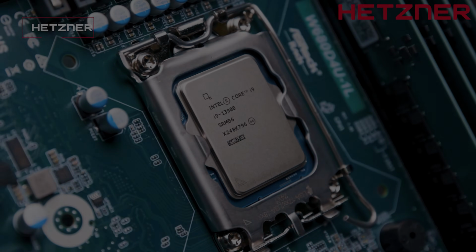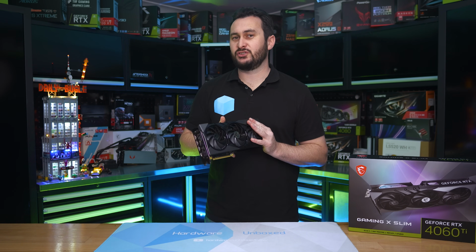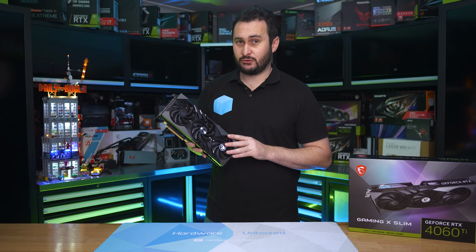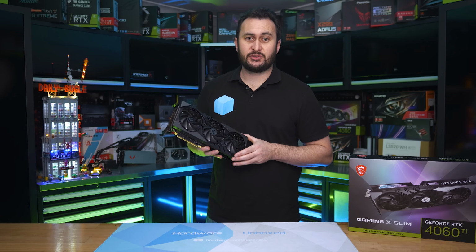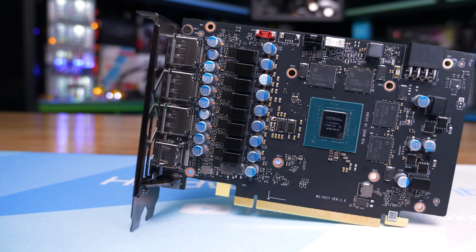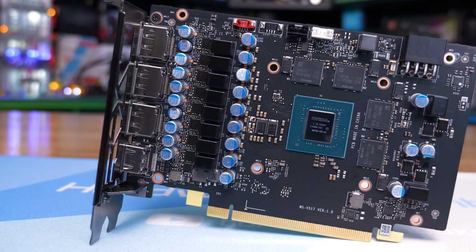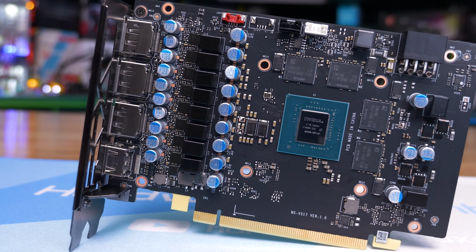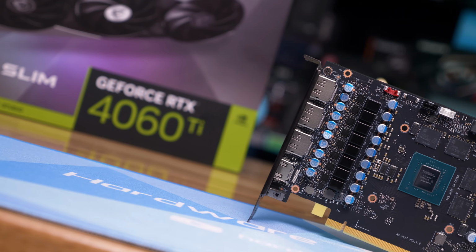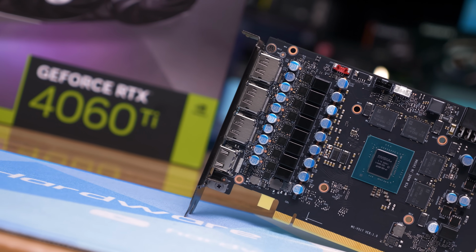Okay, so the problem, as it so often is, is the piddly 128-bit wide memory bus. You see, GDDR6 memory chips require a 32-bit memory controller, and with a 128-bit bus, it means that 4 of these memory chips can be used. For 8GB capacity, Nvidia had to use 4 double-density 2GB chips, but for a 16GB capacity, they can't simply use 4GB GDDR6 chips because they don't exist. Rather, what they've had to do is use Micron's clamshell configuration, which basically requires a complete PCB redesign.